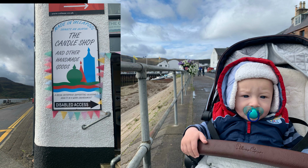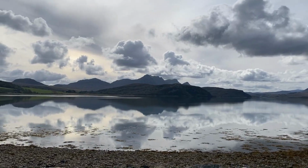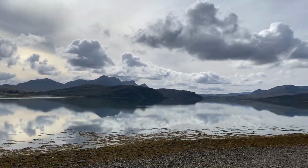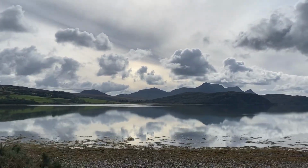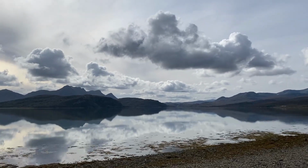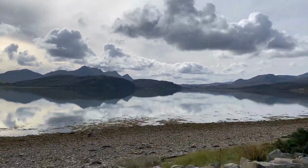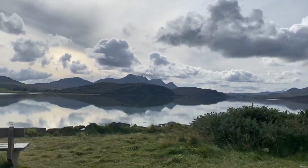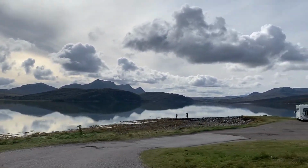For those of you who want to go to Ullapool, is it worth it? I think it's a really lovely setting. There is a beautiful lake around it, so it's really nice to see, but I wouldn't spend all day there, because I feel like there's so much other stuff you can do along road 500.